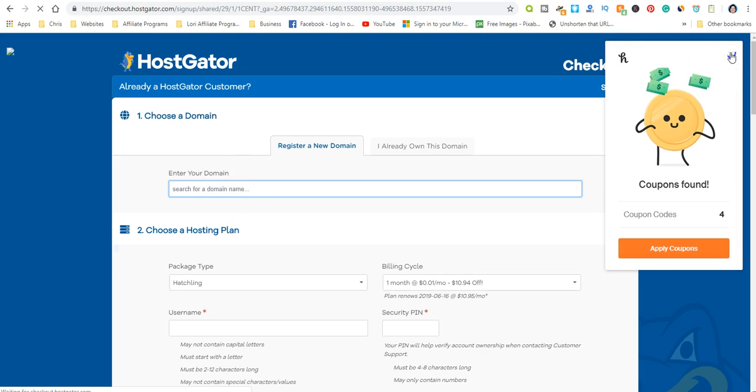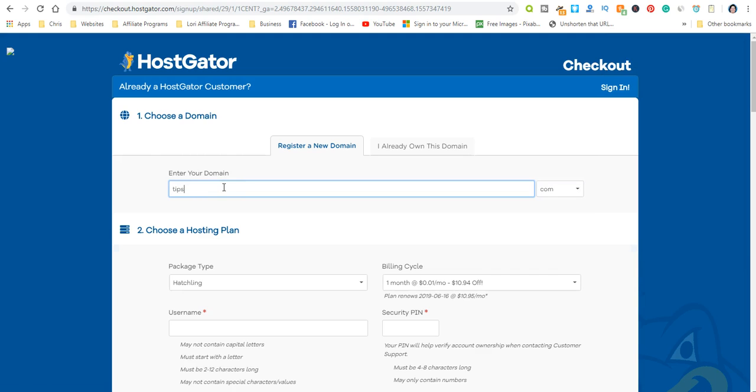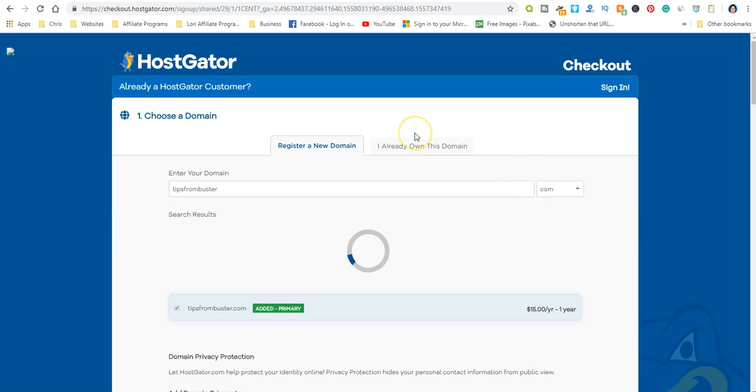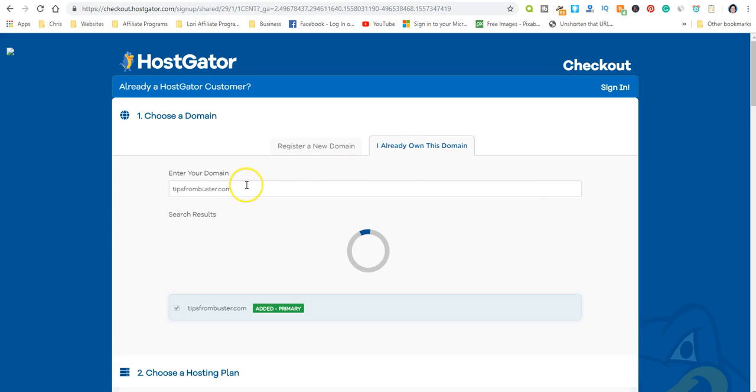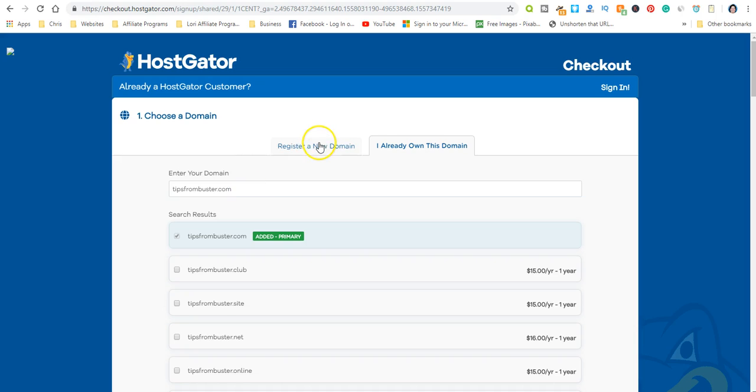Alright, so I'm just going to do a quick demo of what you need to do. So I'm going to go with Tips from Buster. That's my dog's name. And then I'm going to click on .com. Now this is if you don't already have a domain. If you do have a domain that you've been kind of sitting on, not sure what you're going to do, you could add that. You could say you already own it or whatever. Okay, but in this case, you're buying a domain. Don't worry about the $15 per year because you're going to get a discount.